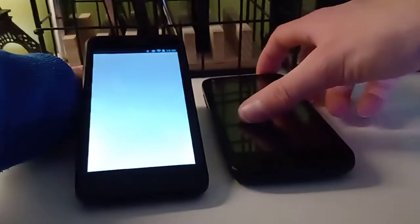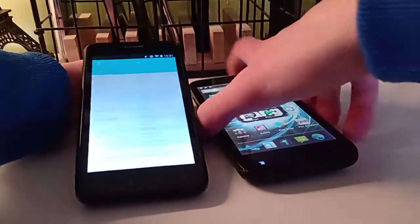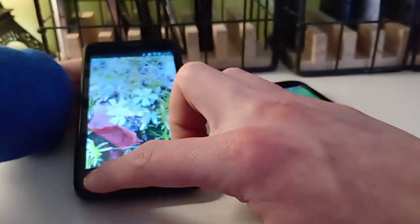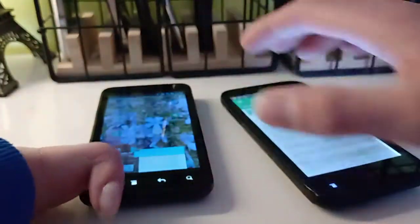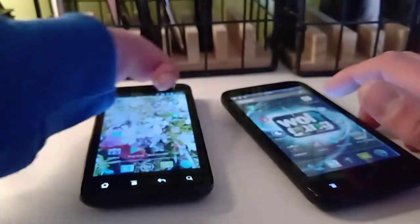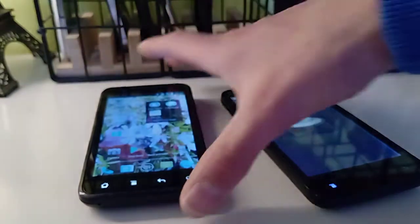Going to hardware info HW on both phones, and you can actually customize where the little unlock thing is, as you can see. So personalization definitely goes to the Wolfgang. You know what? Let's actually launch this app on both phones at the same time and see how much faster this phone is. So let's press the one tap boost from a cleaning app.